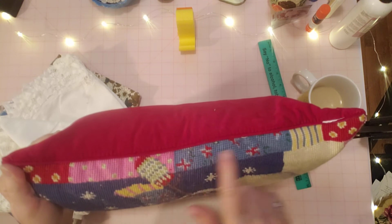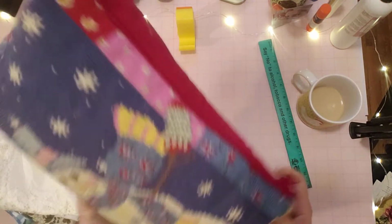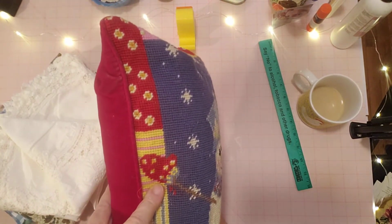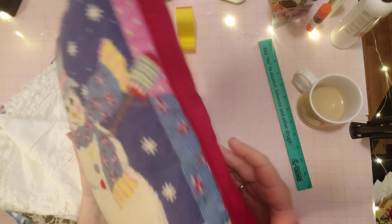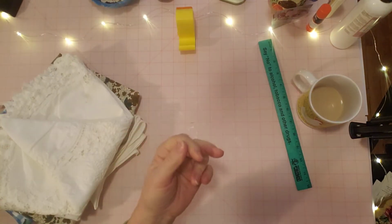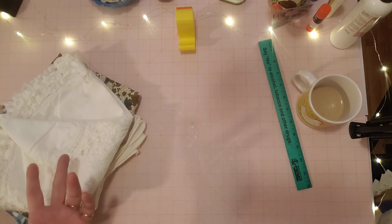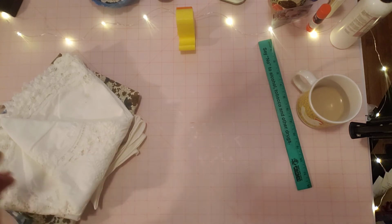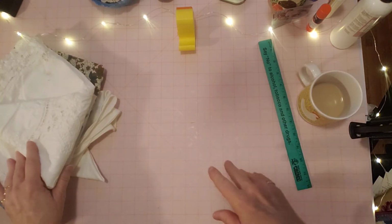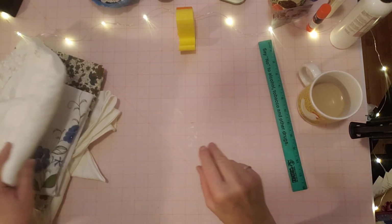Can you see the pink and the blue? Here's yellow and blue and red down here. So I thought it was really pretty, and he's got a little heart in his hand, so it could be a winter Valentine mix. But anyway, that is in my shop. The things that are in my shop are the needlepoint pieces, not the papery bits I just showed you. Those I'm going to use in my crafting. But the two needlepoint pieces are in my shop.